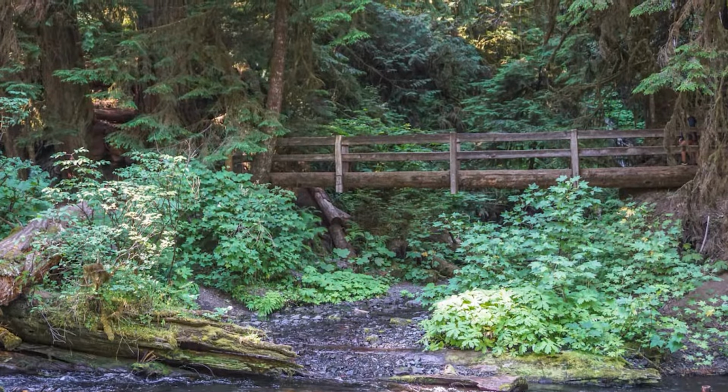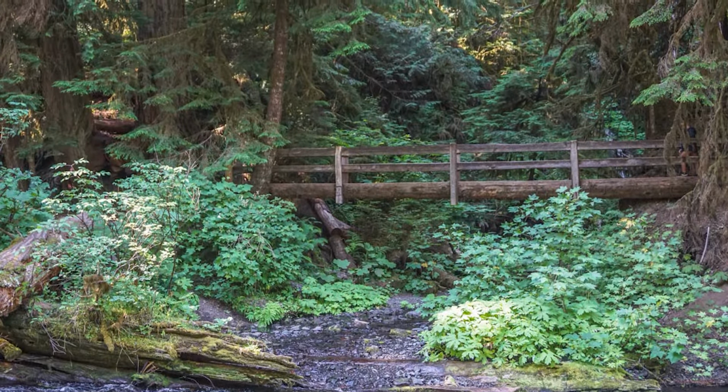And number 10, Marymere Falls. Marymere Falls is a beautiful waterfall in Olympic National Park. It's about 90 feet tall, and so you get a really nice show when you come here. I really like this trail as well because you're walking through beautiful old forest, and you're going over a couple bridges as you make your way to the waterfall. It just feels really fun and exciting for your group.